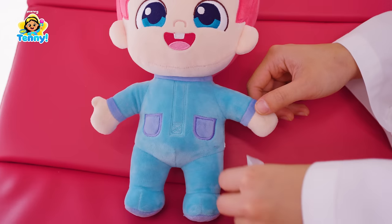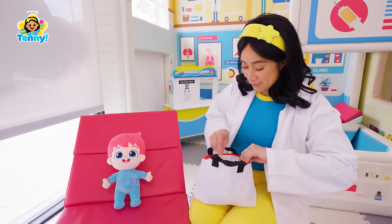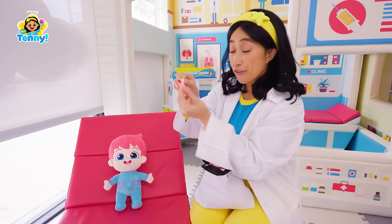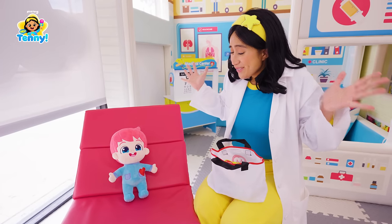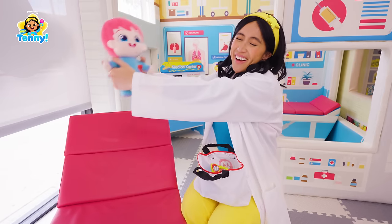Ready? Wipe, wipe, wipe. Up next, I'm going to use my special heart bandage. So we peel off the back first, right here on your boo-boo. There you go, oh, better. And here's a hug.